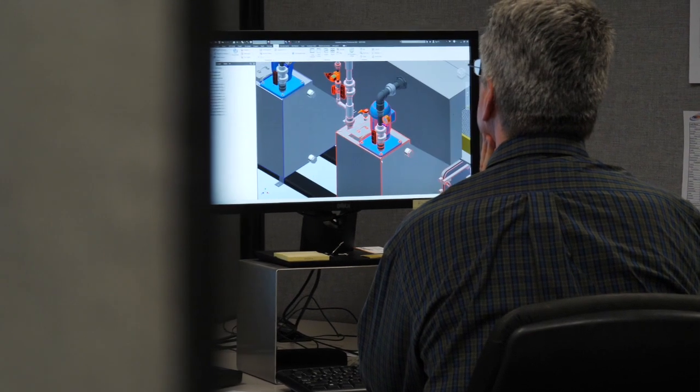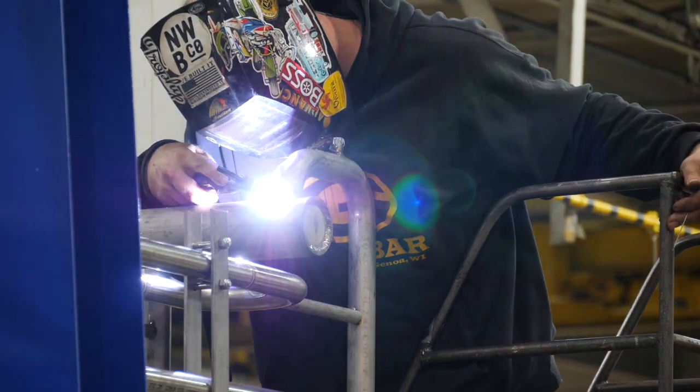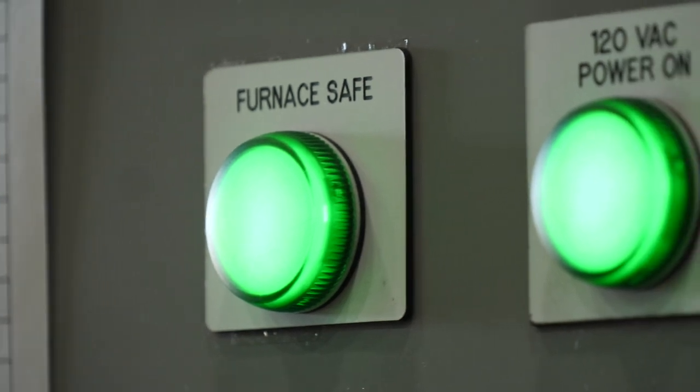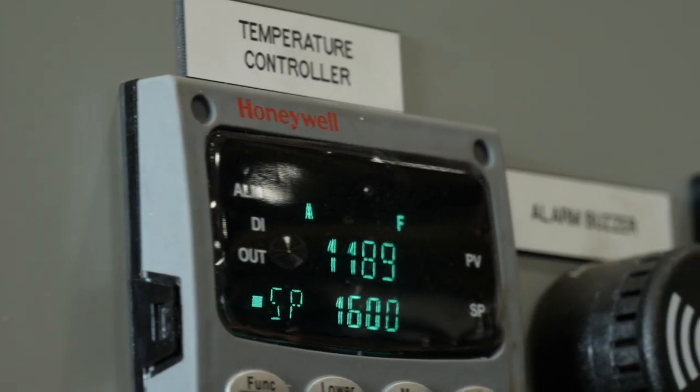Not only do we design the product here, but we build the product here. So the customer can come in over various phases of the build process and see how we're progressing, how we're doing on the project for them. But then we're also there to support them from the start of that project all the way through to the end over the entire life of the product.